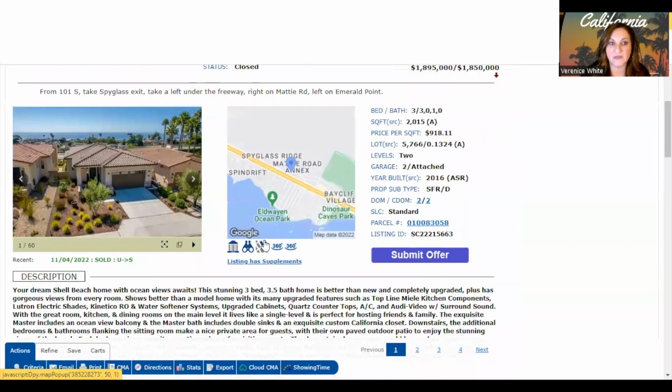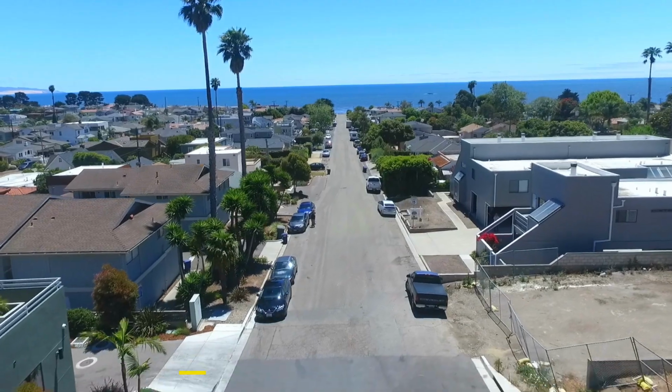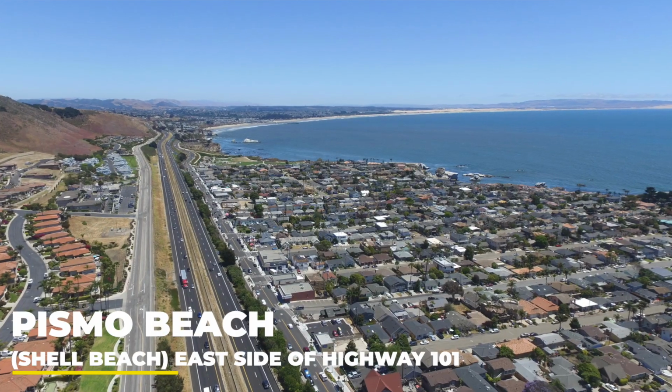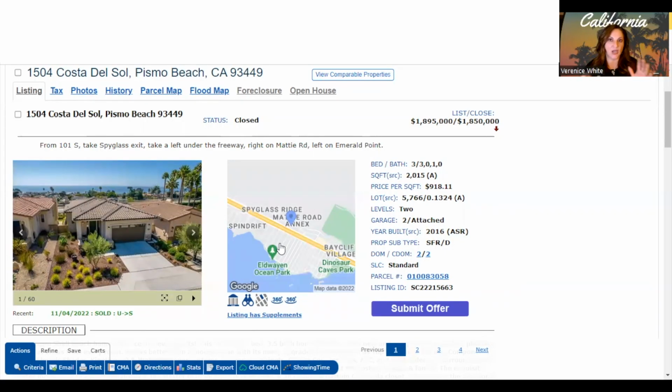Now, something to take note of as well is that this area that we're looking at is actually Pismo Beach. However, it's called Shell Beach. Okay, so this area is called Shell Beach, as I was saying, and it is just part of Pismo Beach. But the history of this is that when the business owners had businesses in downtown Pismo, where all of the hoopla was, if you will, they had properties over in Shell Beach. So that was more of a location of all the business owners. And that's where this became about, over here in Shell Beach.